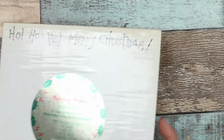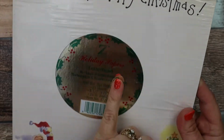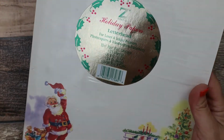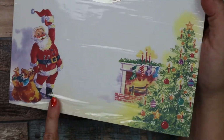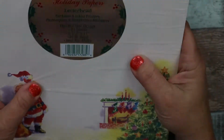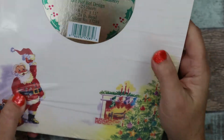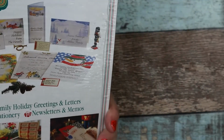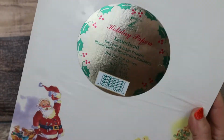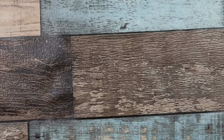Okay, moving on. Here is some vintage Ho Ho Ho Merry Christmas holiday paper letterhead, like for putting in your printer. It's got a snowman down here and then a Christmas tree. It says there's 25 sheets. I think I paid 99 cents for this. Yep, I did, 99 cents. This one was at Goodwill. I don't know if it has a date on it, but it's pretty vintage, and the paper is browning here at the top where it's open. So I got that.